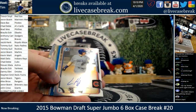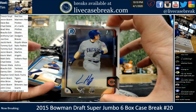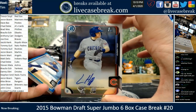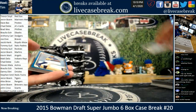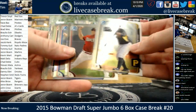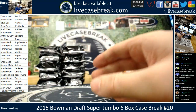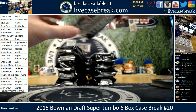We go to the last box. Used to be a pretty big card. Ian Hap, or Jan Hap if you're Ronnie B. Chadwick on the board for the Cubbies. Austin Smith blue out of 150. Last box, final five autos.